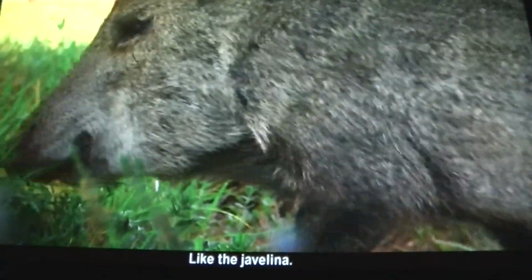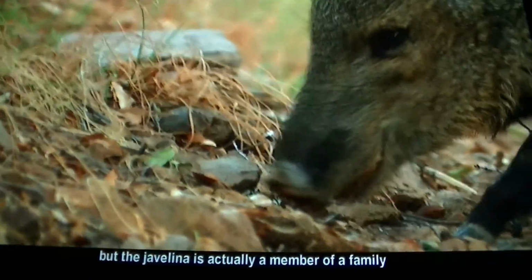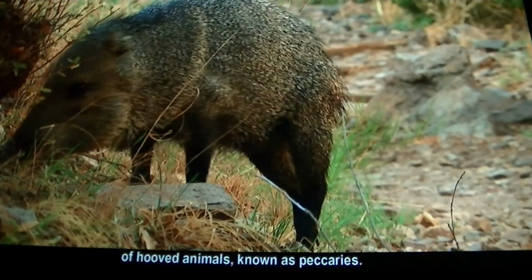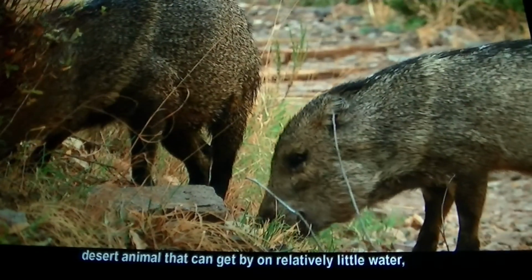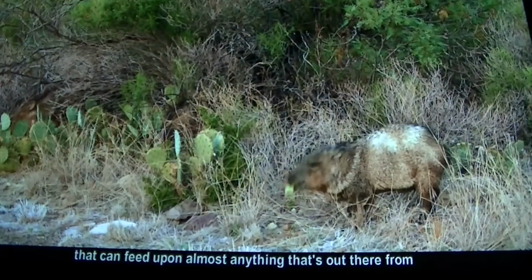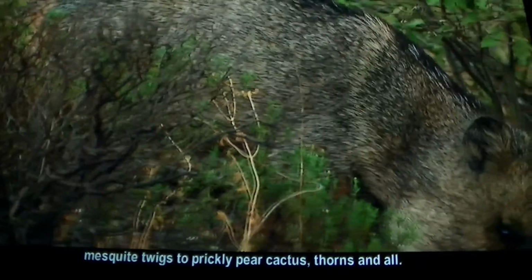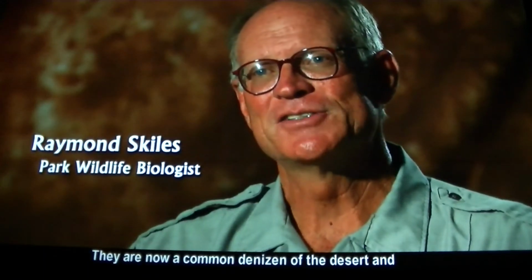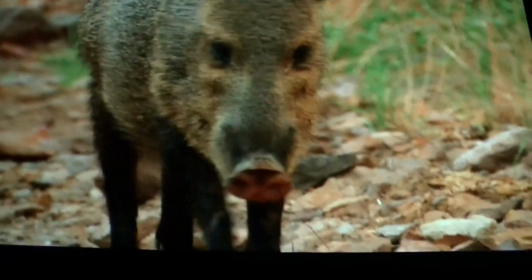like the javelina. It looks like a pig and smells like a skunk. But the javelina is actually a member of a family of hoofed animals known as peccaries. A classic example of a well-adapted desert animal that can get by on relatively little water, that can feed upon almost anything that's out there, from mesquite twigs to prickly pear cactus, thorns and all. They are now a common denizen of the desert, and one that is a great example of being able to survive here.